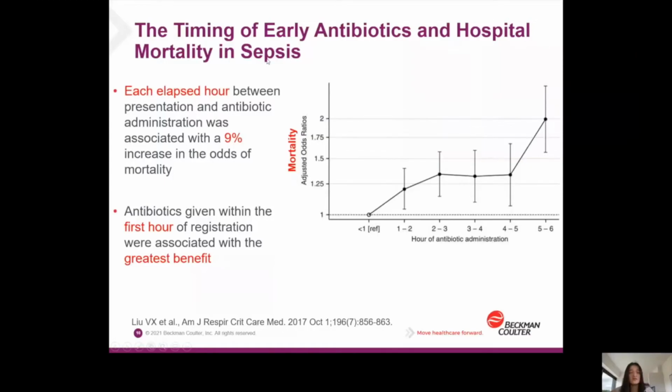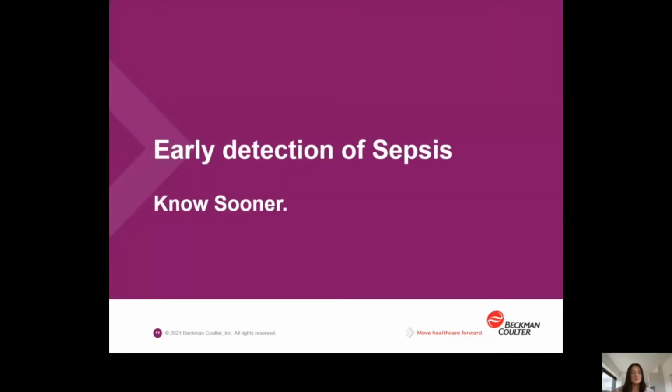This is a paper that looks at the timing of early antibiotics and hospital mortality in sepsis. And I think it really underscores the point I was trying to make earlier, where it shows that every elapsed hour between patient presentation and antibiotic administration was associated with a 9% increase in the odds of mortality. And the authors do conclude that antibiotics given within the first hour of registration were associated with the greatest benefit.